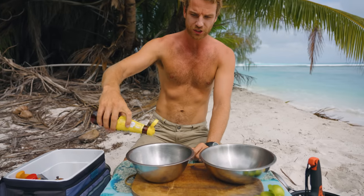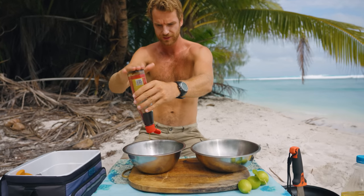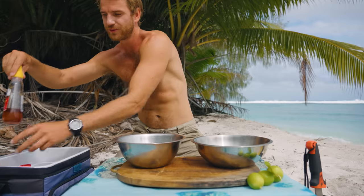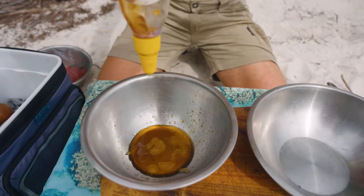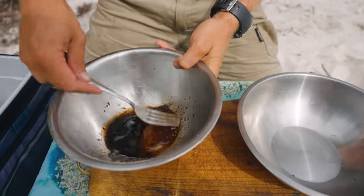To make the marinade, it's just a bit of this and a bit of that. We've got a little bit of fish sauce, pure sesame oil. We've got some honey. And a little bit of soy sauce. We're gonna mix that all up.